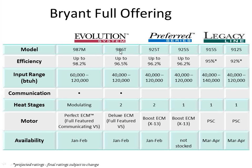Then we have the 2 Evolution units, which are the 986T and the 987M. The 8 signifies that it's the Evolution tier. The 96 means it's 96% efficient or better. The 987 means it's 97% efficient or better. The T means 2-stage. The M means modulating gas. These are both variable speed units. So that means the fan speed can ramp up and down based on the cooling demand, static pressure resistance in the duct, things like that. So one is modulating gas with variable speed fan. The other one is 2-stage gas with variable speed fan.